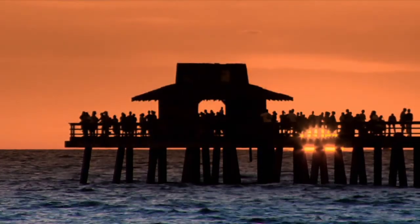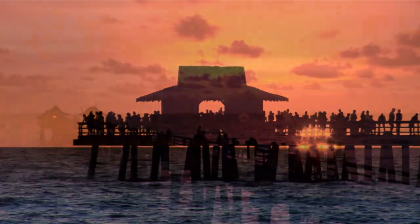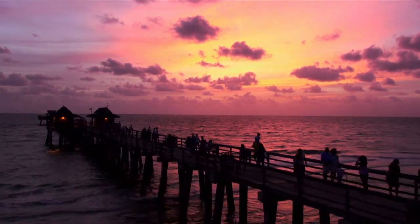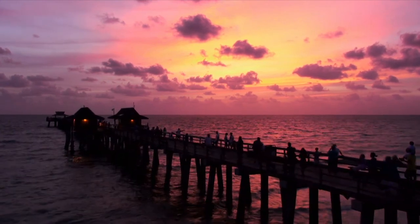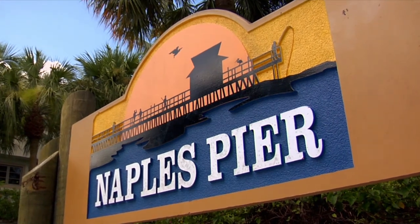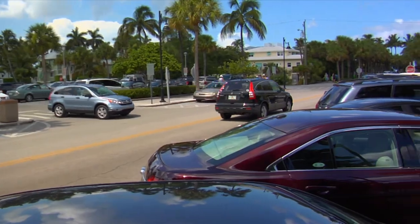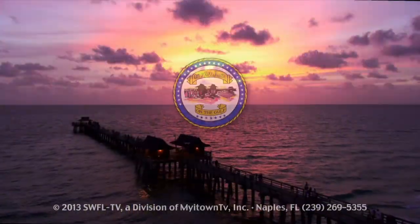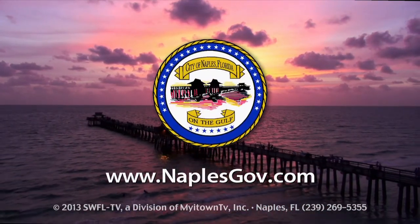But for many, the Naples Pier is the ideal place to enjoy the Southwest Florida sunset. Visitors gather on the pier at dusk in order to experience the beautiful colors of nature and possibly witness the green flash. And to top it all off, access to the pier is absolutely free. Parking is available 1 block east of the pier, with additional parking at beach ends on the avenues to the north and south. To learn more about the Naples Pier, visit www.naplesgov.com.